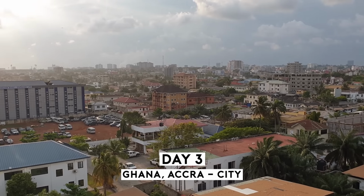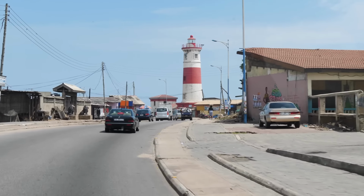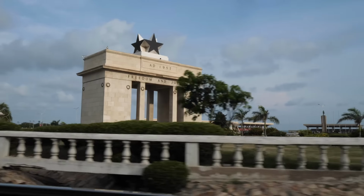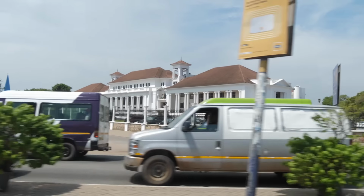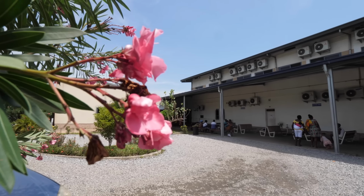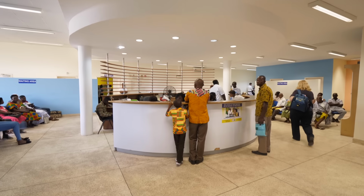So after a couple hours of hard work, the whole Flying Eye Hospital is transformed and ready for the patients. We are at the local hospital, the Korle Bu Hospital, behind the Lion's Eye Center. So we're going to go in, and then the Orbis team will be here to provide on-site support and screen some patients to bring them to the Flying Eye Hospital.